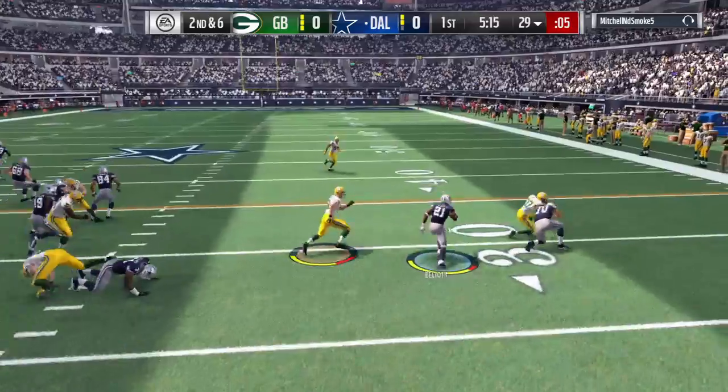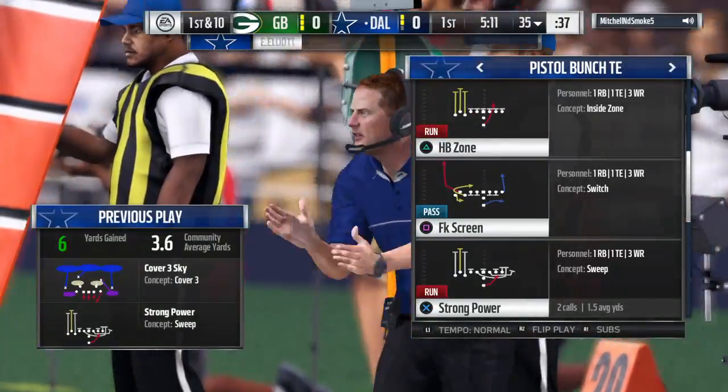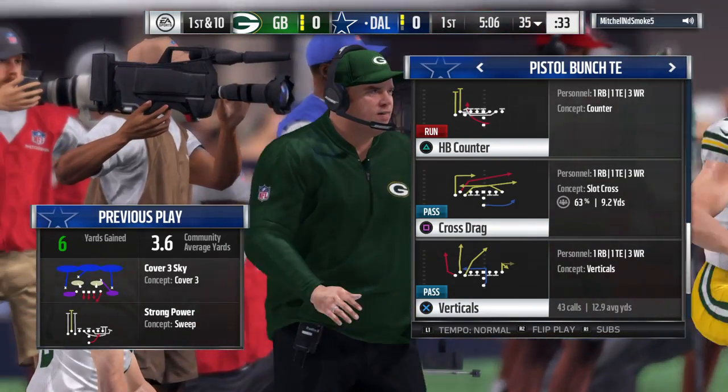From the pistol, here's Elliott. And he's able to take this one up to the 35-yard line. They get 6 on the pickup there as the drive will continue. Good, strong run against the 3-4 set.